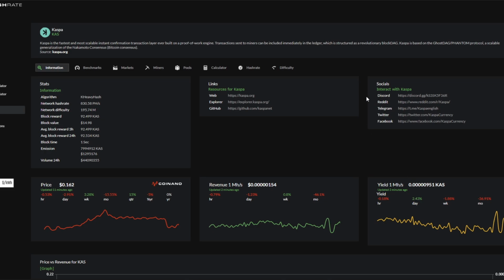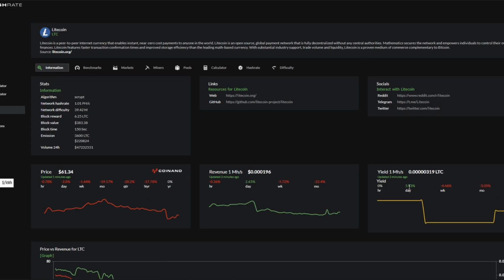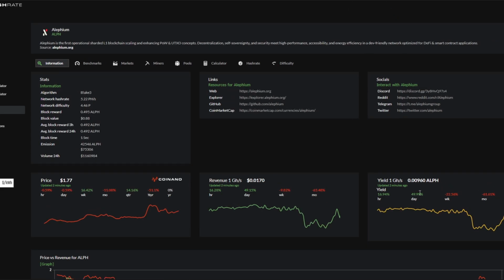There's not really much defending against that because a lot of hash rate is hitting the network right now. Litecoin, you can see here, 5.43%. Alephium had a massive yield, as we've just seen, around 50% within the day, and 16.94% within the hour. So you can see how when this yield starts to really pick up, that's when you're going to be yielding a bunch of coins. The biggest is for Alephium right now.